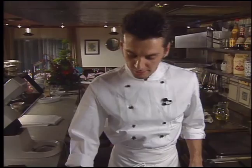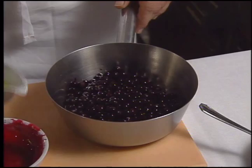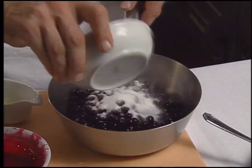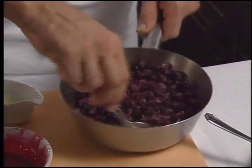Chef Spohner begins with a Cassis sauce. Black currants are combined with lemon juice and sugar and then brought to a boil.